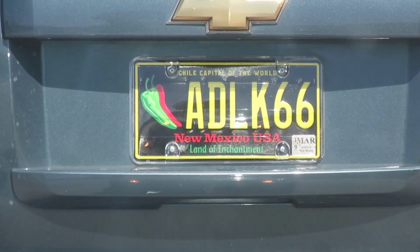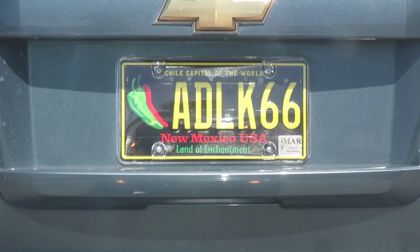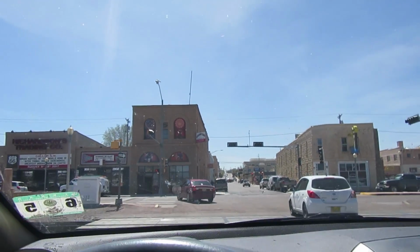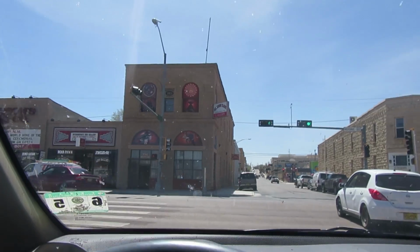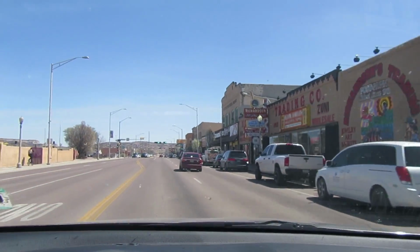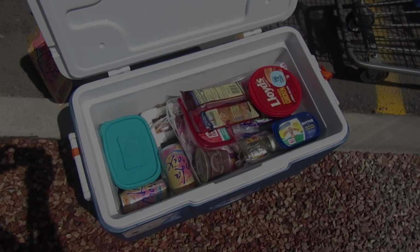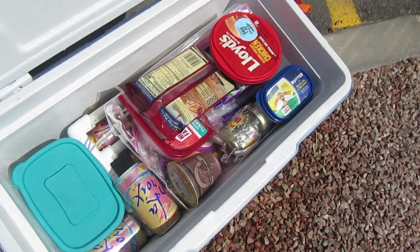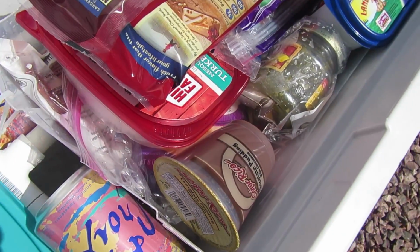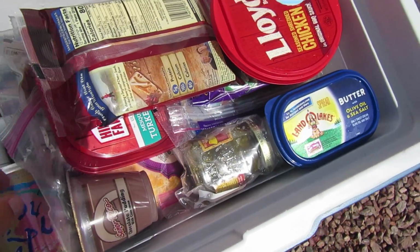I like New Mexico license plates. Some of them say Chili Capital of the World on them. Turning onto Route 66 here in Gallup. This is what my cooler looks like after a food run. It's mostly ice, and then a layer of drinks on top, and then my little rack setup thing with all the food on top.